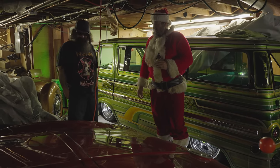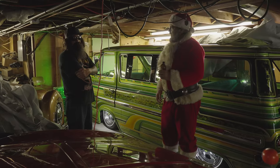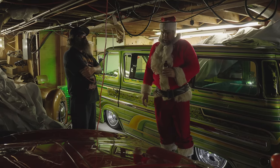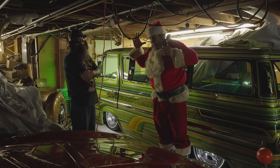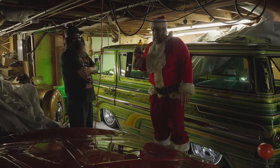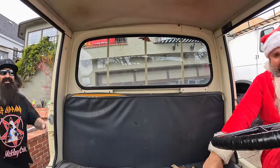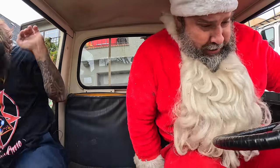I think what we need to do is probably take either the Coney truck or the van for a ride and see if that might work for Santa's sleigh. Let's go out there and check those things out. I'm getting sensory overload here, and I got to get my head back in the game for Christmas. It's only a couple days away. Let me pound this beer. Let's go for a ride and see what happens. Okay, let's do it. Come on, Santa.